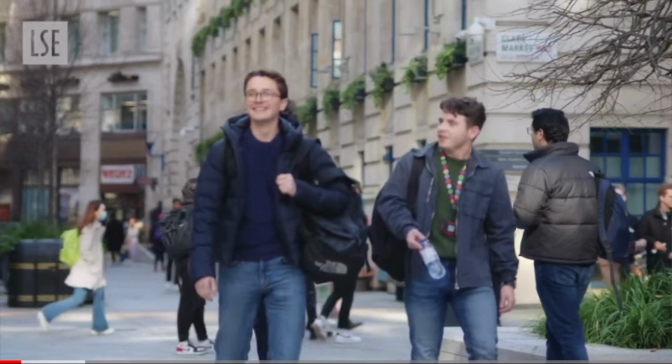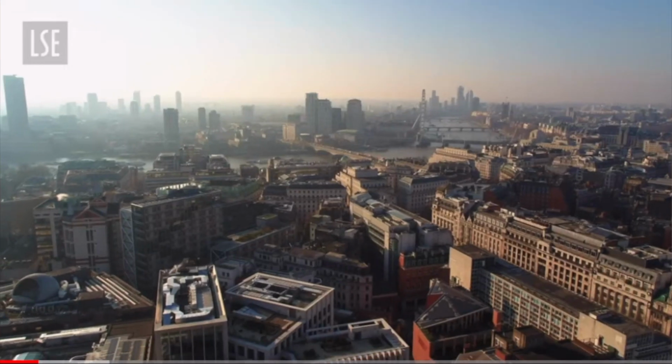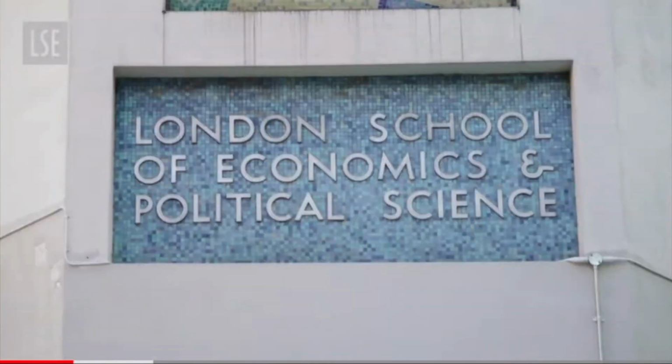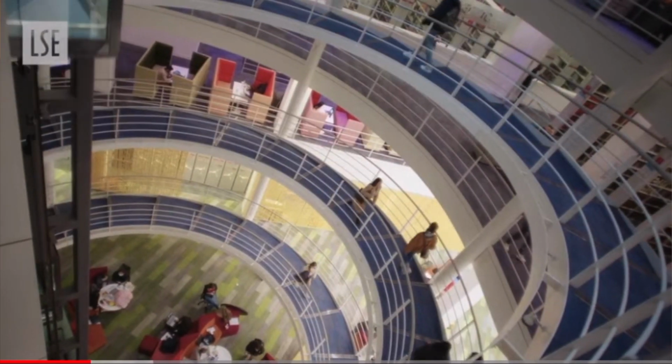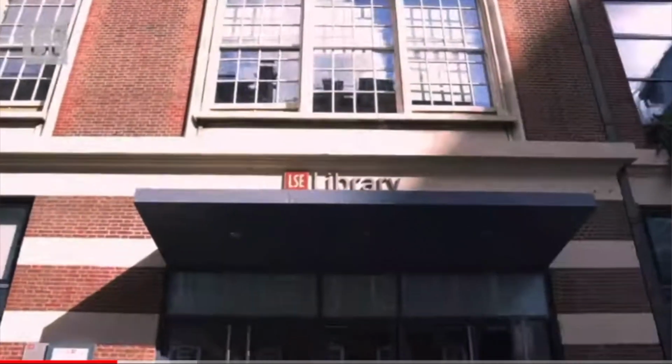Now, this university is also number 7th in the world for international students, making it the most diverse UK university in QS ranking. London School of Economics and Political Science, that's LSE, is number 1 university for diversity in the UK. You get that, right? Because it is number 7th in the entire world ranking for diversity. So yes, it is good for international students, and it is also number 7th in the UK and number 37th university in the world.